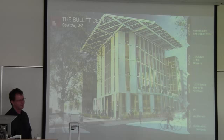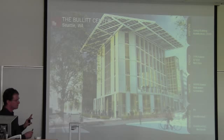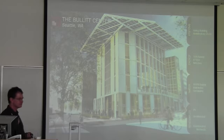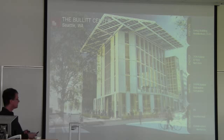Everything's acronyms in our world. It's so painful. So this building is a very interesting story because of a very motivated owner, Dennis Hayes of the Bullitt Foundation, one of the co-founding creators of the Cascadia Chapter of the US Green Building Council. If you were down at the Living Future Conference yesterday, you may have heard Jason McClellan talk about his relationship with Dennis and how they brought that movement forward.